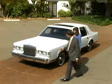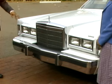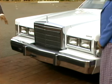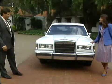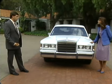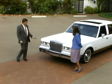Just take a look at its distinct Lincoln front end with its bright vertical grille and bright bumpers, intelligent headlamps. It's just styling that you can only get from a Lincoln. It really sets it apart from any other car on the road, and that's what a lot of people are buying when they're buying a Lincoln. They're buying the status that goes along with being a Lincoln owner. Let's take a look under the hood, though.